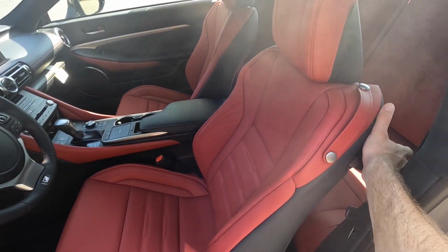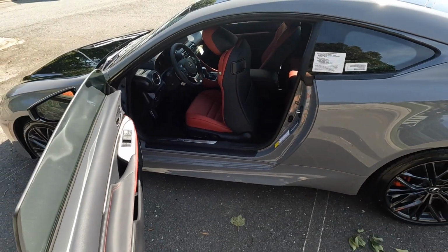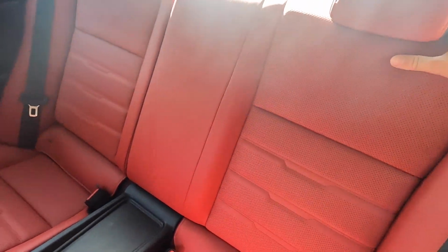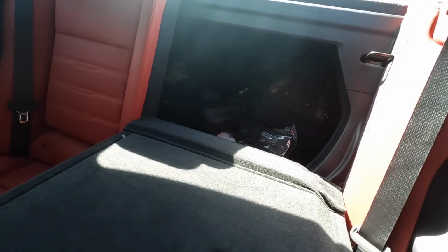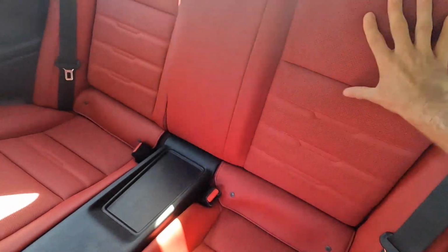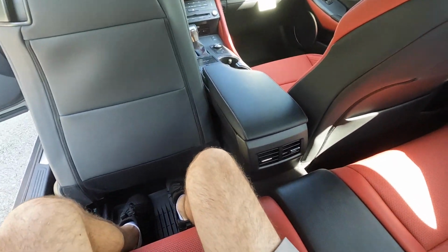And let's take a look at the back seats now. We have the power operated front seats, which will also move when you move that backrest. And at 5'10", I can easily hop in the back. This is how you can fold the back seats down. You don't have too much of an overhang, so you can fit in a lot more items. You can use the back seats for extra storage if you need to.